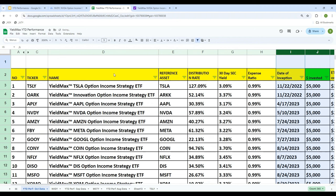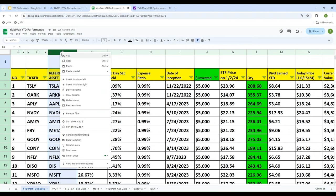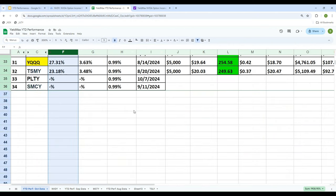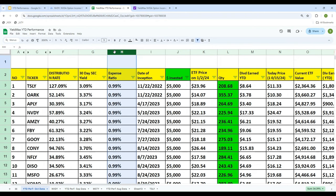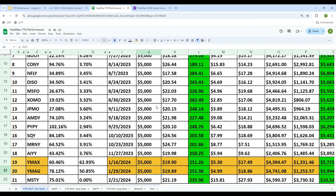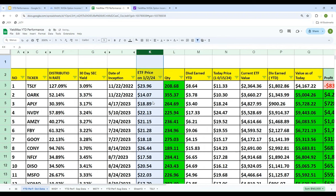So let's take a look over here. Let's hide this one so I can look at this. I don't need to worry about this one. Let's hide this one. I don't care about this one. Let's hide this here too. If you look, the expense ratio is pretty much the same. Let me hide this one too. And so I'm investing $5,000 in every single one of them. So let's hide this one too, and hide that $5,000, so I can see all of them very clearly.